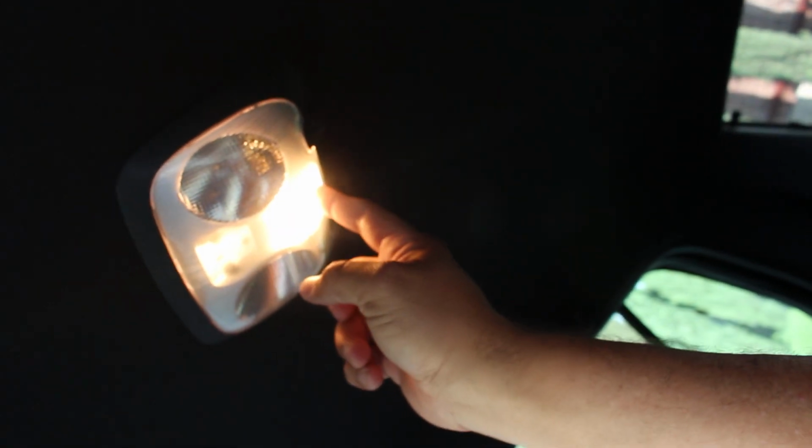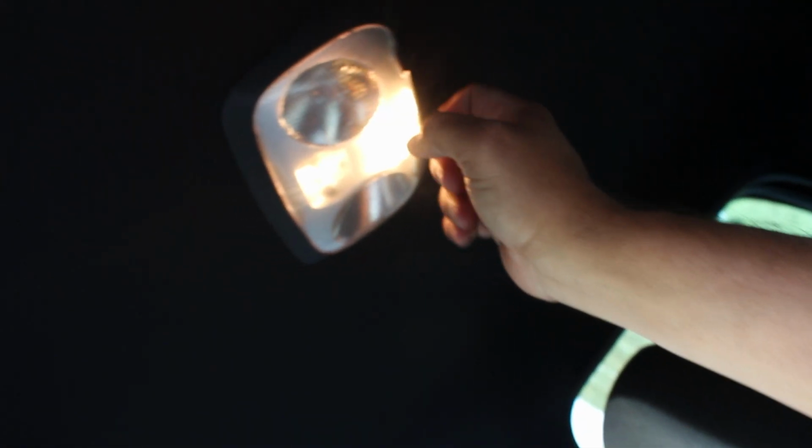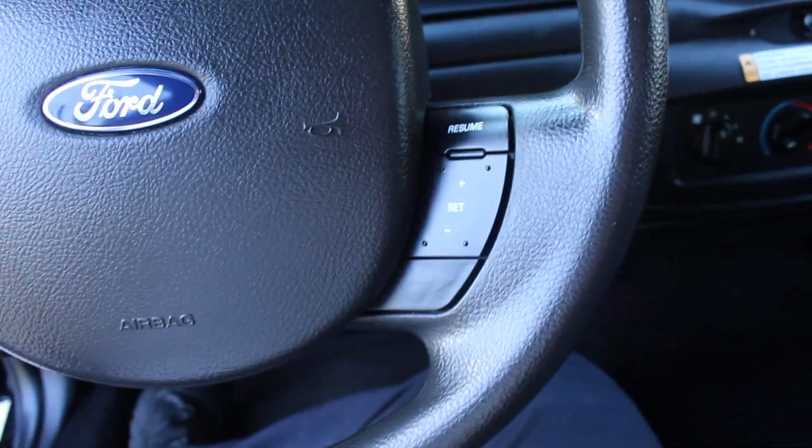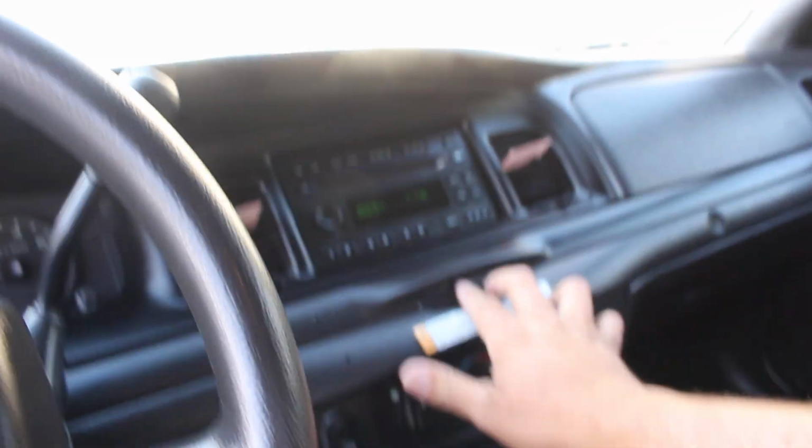Red LED, white LED. Blackout option is turned on this vehicle, so every time you open the doors, the little courtesy light will come on. Map lights do work. There you go. Working cruise control, the horn does work. I already rung that. Aftermarket center console, it looks great with the vehicle.